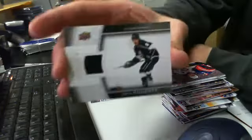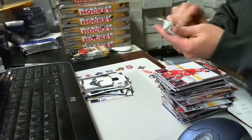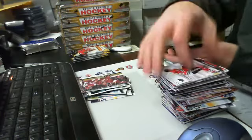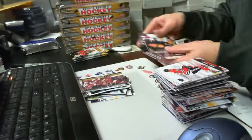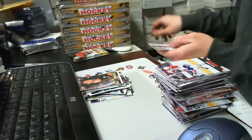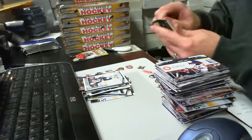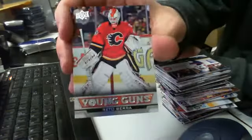We have a game jersey of Drew Doughty for the LA Kings. Canvas of Oliver Ekman-Larsson for Phoenix. A retired star canvas of Mario Lemieux for Pittsburgh Penguins. O-Pee-Chee rookie of Jacob Trouba for the Jets. A Rasmus Ristolainen Young Gun for the Flames.